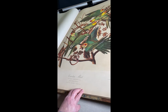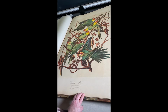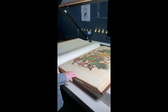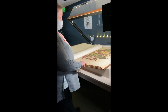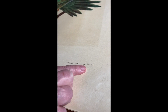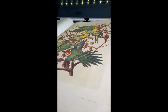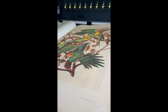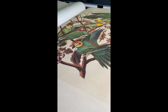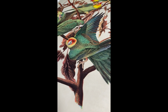Thanks, Jen. Let's just look at details to remember where we are and what we're looking at. This is John James Audubon's Birds of America, the Bien edition, called that because it was prepared by the chromolithographer Bien in New York in 1860. And this edition was published by John James' son, John Woodhouse Audubon, to keep his father's work in view and in the memory of everyone here in America.